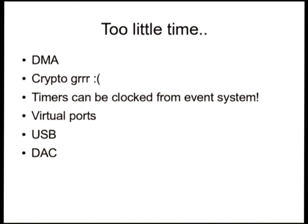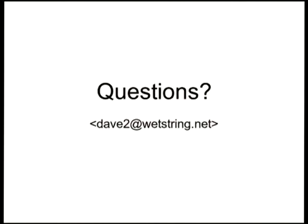There is a whole lot of stuff allowing you to aggregate groups of pins from different ports into a big virtual port. So if you've got pins scattered all over the microcontroller, you can group those together into virtual ports and deal with them as one thing. There are versions that actually have full USB endpoints, although I think the support for that's pretty variable at the moment. Not many people have written much code for it at all. And lastly, it has a DAC for making sound, and I'm sure everyone's really keen to hear more sounds out of microcontrollers.